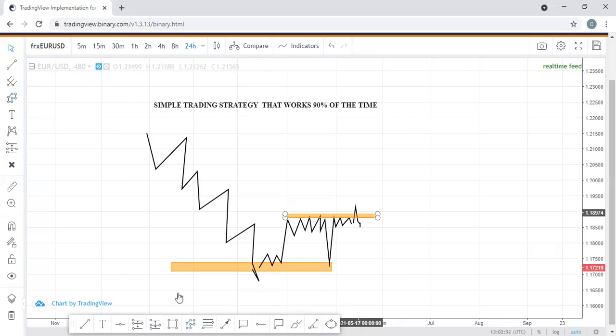Right, the market trades from one zone to another, and for the market to do this, it means that the buyers are not strong enough to keep pushing the price up. So it's giving you the idea that the market is going to sell down. So you can simply take your short position, right?